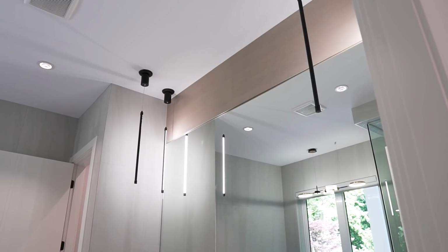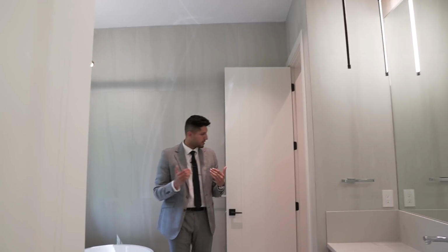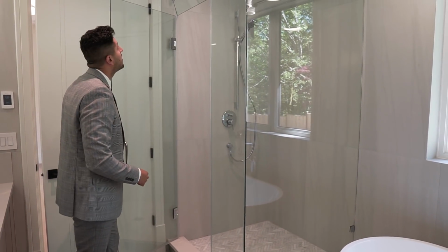You got modern light fixtures on both sides. And yeah, they just did an overall great job. Zach, come into this area. We got the toilet over here. You got the freestanding soaker tub right here. And then right in this corner, you got a nice shower as well.